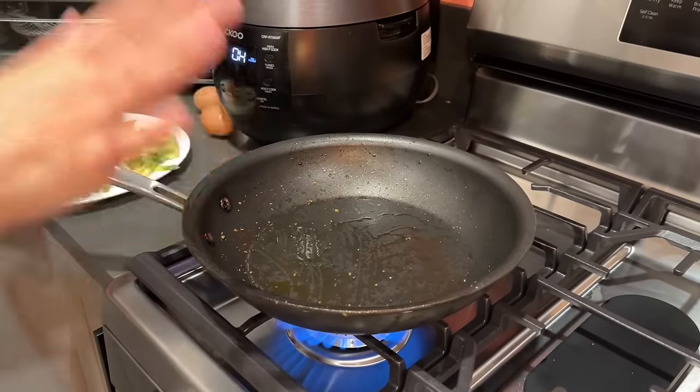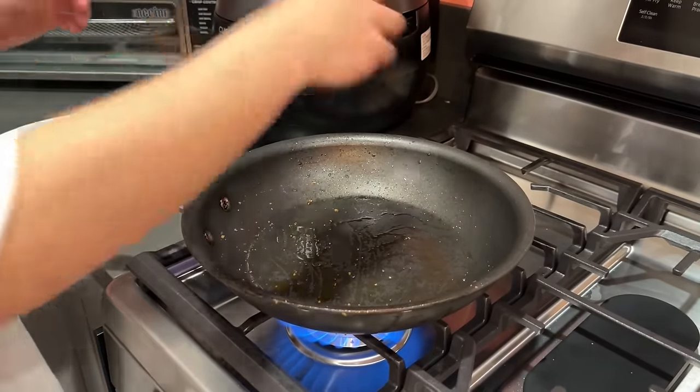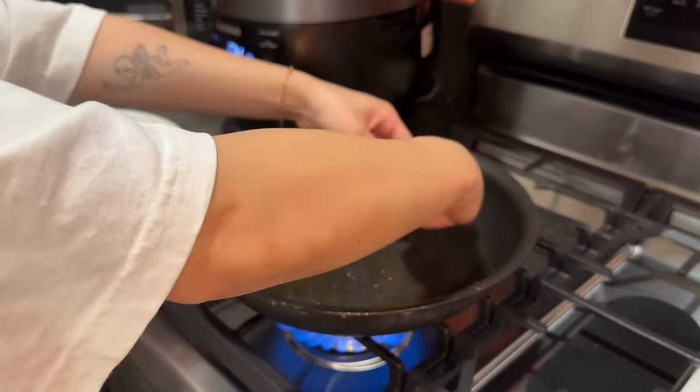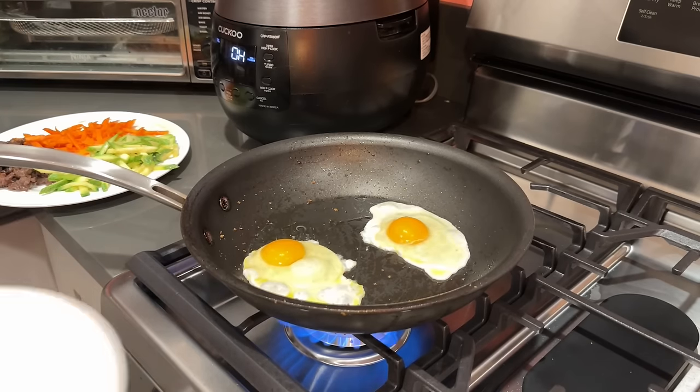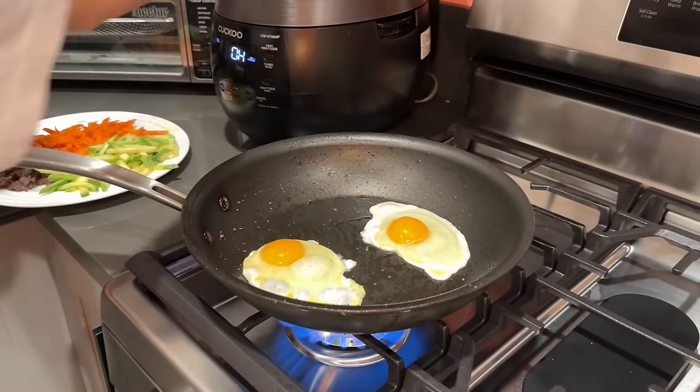Easy. So all we got left to do is fry up the eggs. I like mine crispy and really fried. While that's cooking, I'm gonna put some rice in the bowl and start assembling.